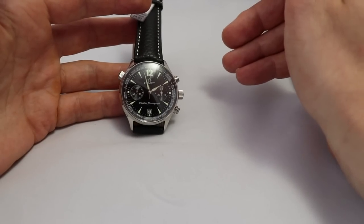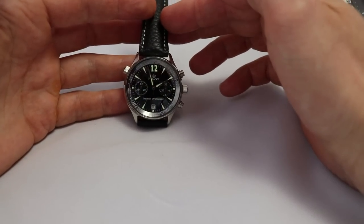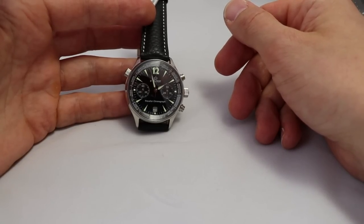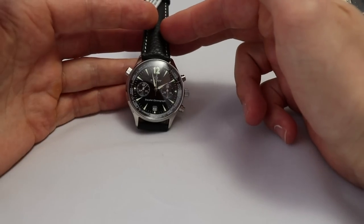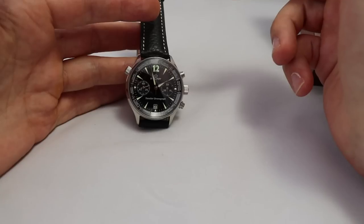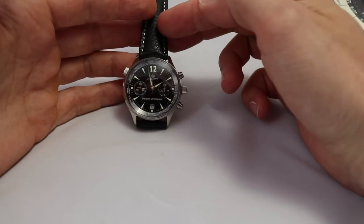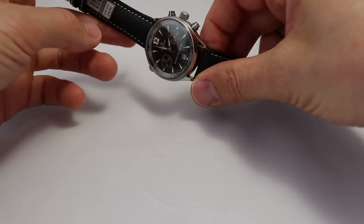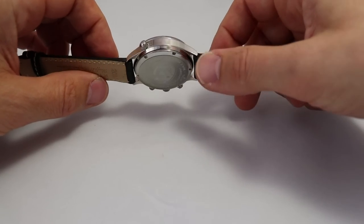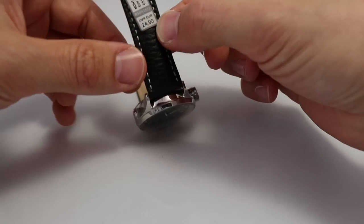Okay, a little resume. What are the pros and cons? The pro here is the price. This retails at 420 euros, so roughly $440. And I mean, there are some complications in this watch. You have a chronograph, you have the date, and you have this nice inner bezel with the cities. And you have a very well made movement. You have a very good case. And so, yeah, I think this watch really is worth the money, definitely.